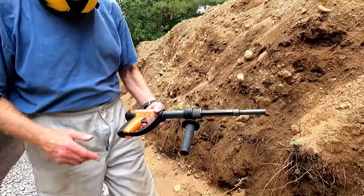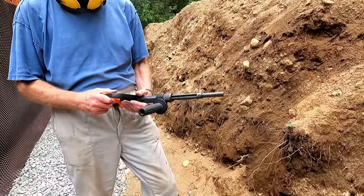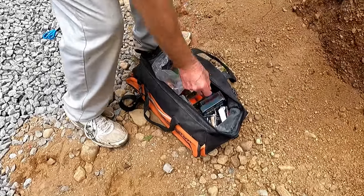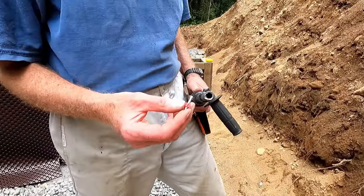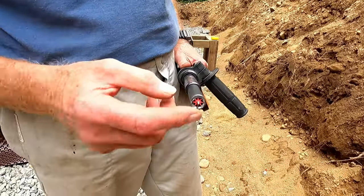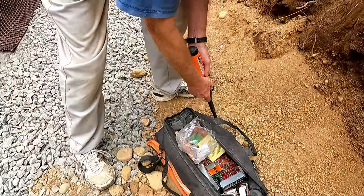I'm using this gun here, which is a Remington, and it's a powder gun. So these are 1.5-inch nails, cement nails, and they go in there. And I'll just push it right in.